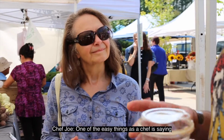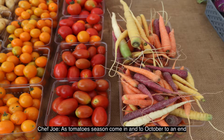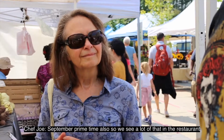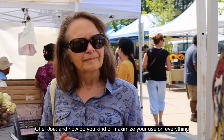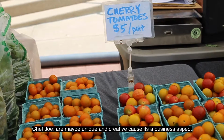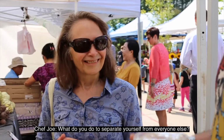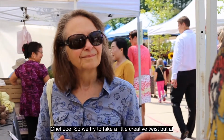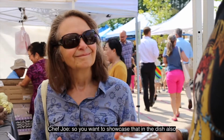One of the easy things for me as a chef was saying what goes together grows together. So, as tomato season's kind of coming in, October to an end, the watermelons and the melons are kind of that September prime time also. So we'll start to see a lot of that in the restaurant on how do you maximize your use on everything with the watermelon rinds and put flavors together that are maybe unique and creative, because it's a business aspect, and if everyone's cooking local and seasonal, what do you do to separate yourself from everybody else? So we try to take a little creative twist, but at the same time, these are beautiful cherry tomatoes, and you want to showcase that in the dish also.